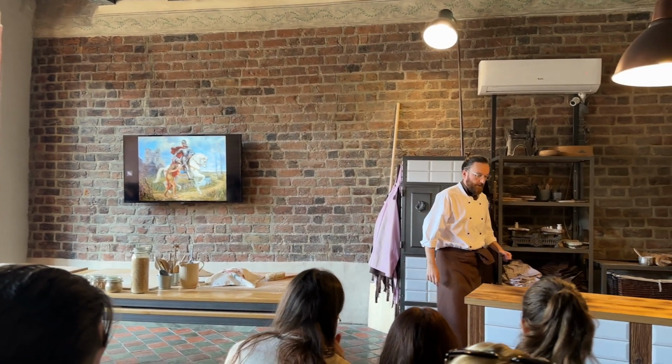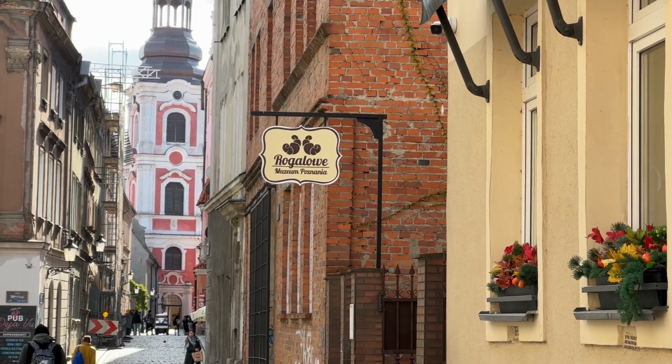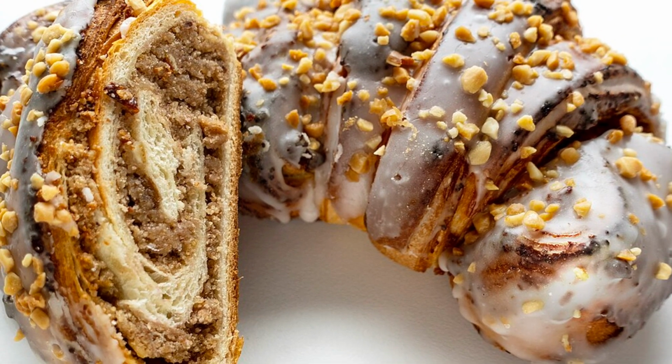So, let's get back to our adventure. Just to pre-warn you guys, now you've got the tickets, and it said tasting and goat show. This little museum in the heart of Poznań completely surprised us in the best way. The Rogalowe Museum is all about one thing: Rogal Świętomarciński, the city's famous St. Martin's croissant.